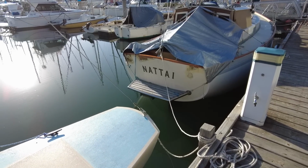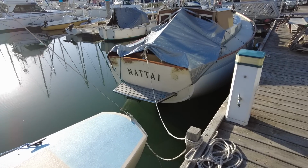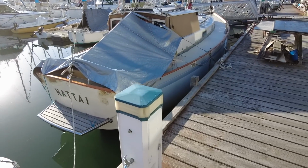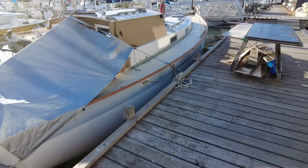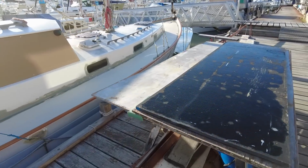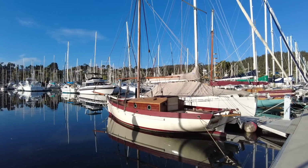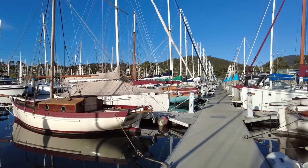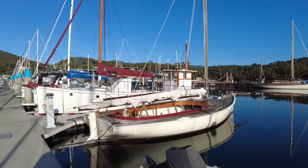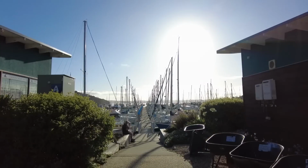This is a boat I've known for probably about 25 years. I'm not sure if Richard still owns it. Looks like it's been in a little bit of disrepair, and it's been brought back to new life again. Beautiful little cold-moulded, triple diagonal Kauri and pine sailing boat. I think more wooden boats than I've ever seen in one place in any marina, and they'll all be getting ready to go round to the Wooden Boat Festival.